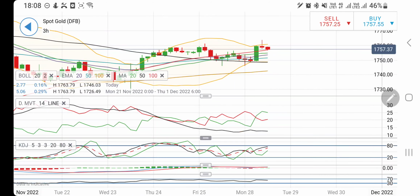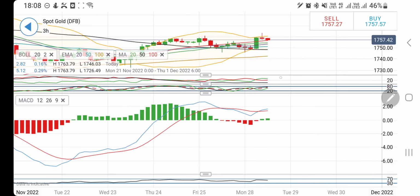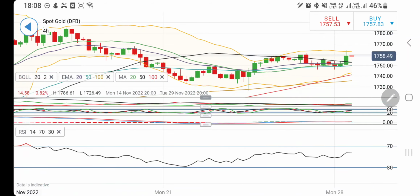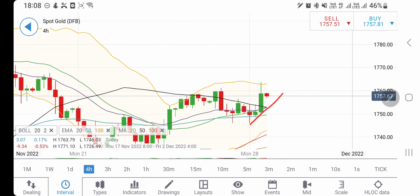The directional movement is bullish yet trying to converge. The stochastic is looking upwards here. The MACD has again crossed over. This is slightly divergent yet in green. RSI is looking downwards. And if you look at the 4-hour charts, it is trying to form a tail. The previous candle has a wick and there is a possibility for it to rise again.